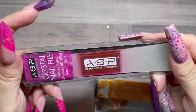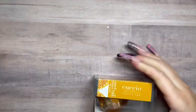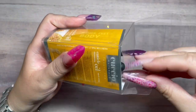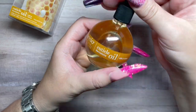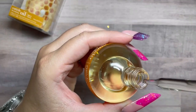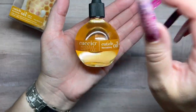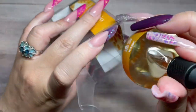Okay, so in the bag from Booksy, from ASP, you have the crystal nail file. And you have a whole bottle of Cuccio cuticle oil. And this is in the milk and honey scent. It smells really good. You have a whole nice giant bottle of cuticle oil. I mean, that's just how big that cuticle oil is. That'll last someone like a lifetime.